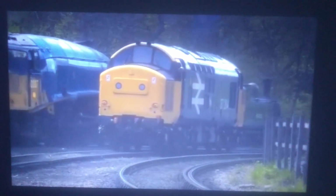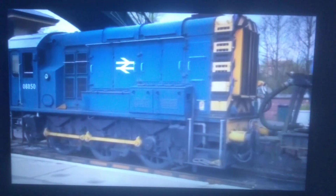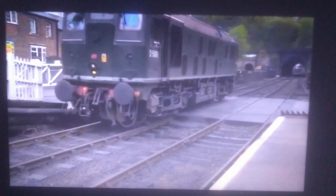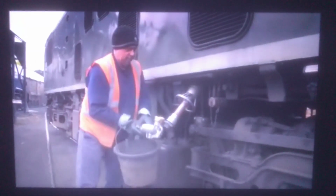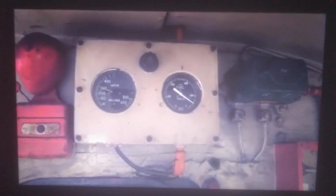This is a diesel engine too. Diesels don't use coal or water like a steam engine. This diesel keeps its fuel in a big tank underneath the engine. This workman is getting ready to fill this engine's tank with a special fuel called diesel fuel. In the cab, the driver watches the fuel gauge to check when the tank is full.